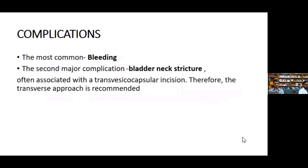Now, complications. Compared to the complications of open prostatectomy, there are fewer complications with robotic surgery because we have a very good vision with the robot and there are fewer chances of injury to adjacent structures during dissection; very fine dissection can be done. So there will be very little bleeding. Bleeding can be easily controlled. And while dissecting at the apex, it can be dissected under vision, so there are very few chances of injury to the structure. Bladder neck stricture is one of the major complications along with bleeding.